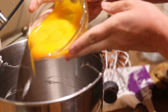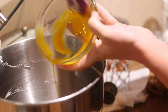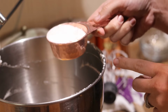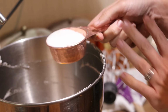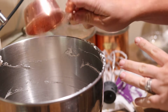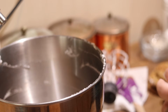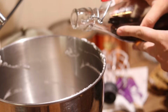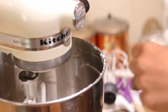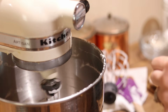Now we come back over here, add our egg yolks to the mixing bowl. Now this recipe in total calls for 1 cup of sugar. I took those 3 tablespoons of sugar previously from the 1 cup. So right now we're gonna add in the remaining sugar. So 1 cup less those 3 tablespoons. And then 1 teaspoon of vanilla. This is gonna get beat on medium speed until the mixture is nice and thick and a pale yellow.